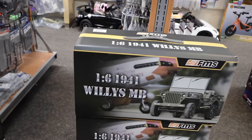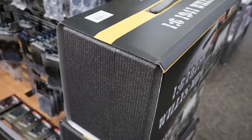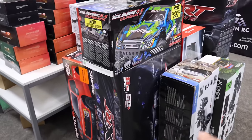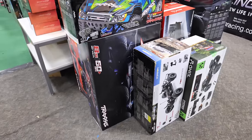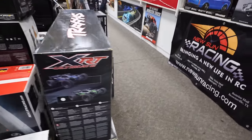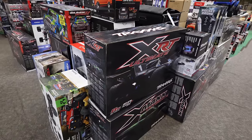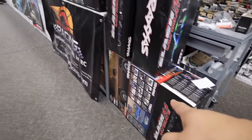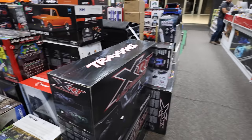I love the box. Look at this amazing box it comes in. So cool. My God, guys. Look, XRT Ultimate, just chilling. Just a subtle XRT Ultimate. There's another one. This isn't a mall, guys. This is nuts. X-Max Ultimate. Slash 4x4 Ultimate. Slash Ultimate. Another Slash Ultimate. Guys, it's like cars galore.